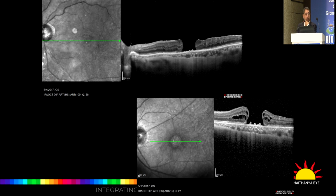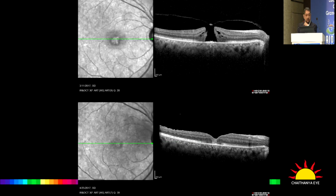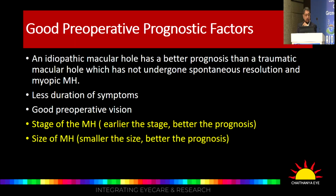The first one, when it is flat, when it has no SRF, when it has no RSM, immediately our mind tells us that it's going to be a difficult case to operate. The second one has got RPE changes at the base of the hole. Again, we have reservations regarding the outcomes of that particular hole. The top one is a hole that we think is going to close because of the characteristics. These are visual characteristics, a surgeon's instinct, or rather.